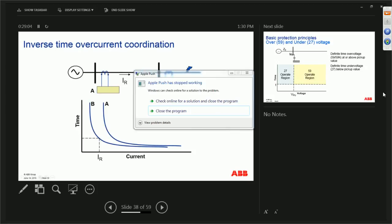If we have a circuit that has a radial line that has two breakers or two relays on this line to protect the circuit. Maybe these could be reclosers, breakers, or whatever. And we have a fault on the far right-hand side, where that little squiggly line is, on the right side of B.